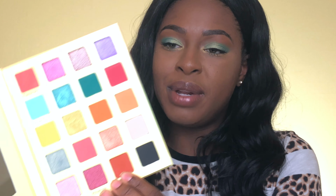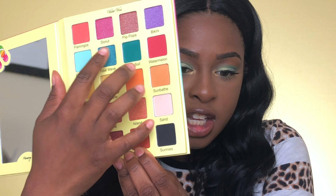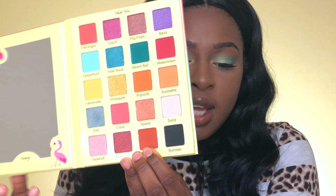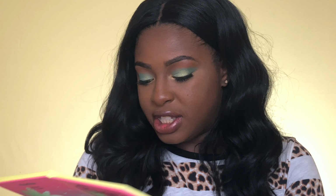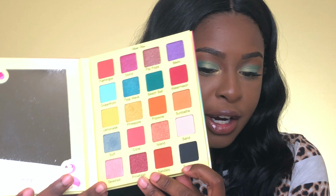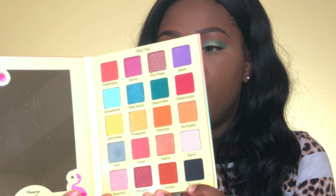Like you don't open this palette, look at it and be like, gosh, I don't know what to do, because there are blocks. You could use these for the bottom. And yeah, it has a bunch of transition colors, and it has a deep black for my girls who love to add that smoky eye. Even if that's not necessarily super beachy, it gives you something to work with if you like smoky eyes.